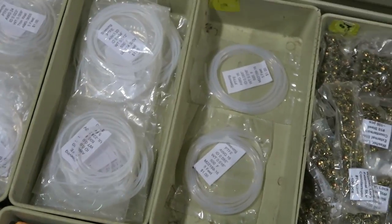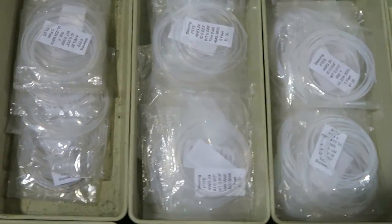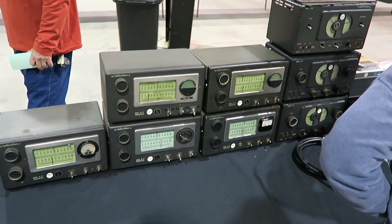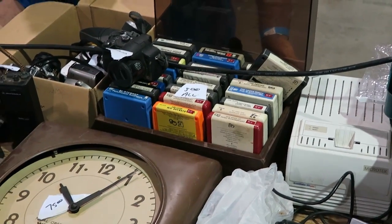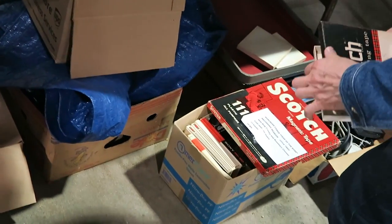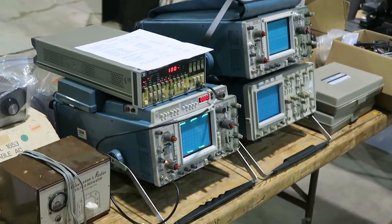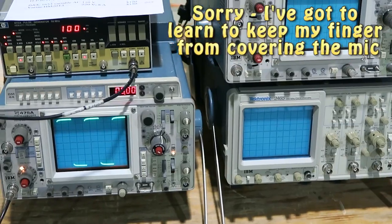This guy here's got a little Teflon wire sleeving like I use all the time, with all different sizes and gauges. And lots and lots of other parts. A bunch of nice Heathkit rigs all on one table. Super beautiful. There you go. Whole pile of 8 tracks, if you really wanted to kick it old school. Bunch of reel-to-reels. I bought some 10-inch reels off this guy earlier. A couple nice old oscilloscopes. They're nice scopes.